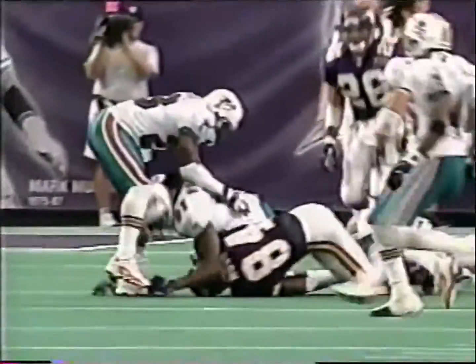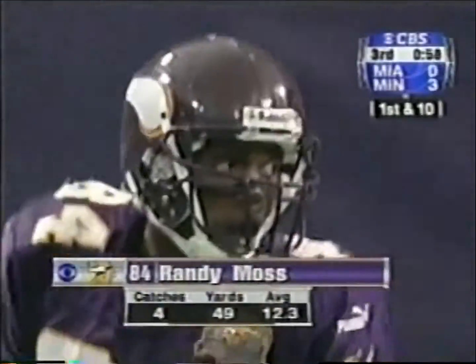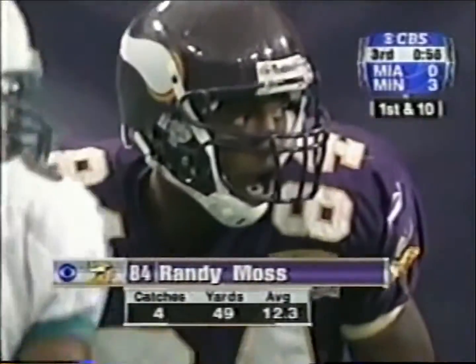I don't like the fact that Moss doesn't turn it right upfield and, you know, get another 3 or 4 yards. I guess, Coach, like you said earlier, he thinks he can run all the way across the field and then turn up and run a touchdown like he did when he was in college. At their 18.